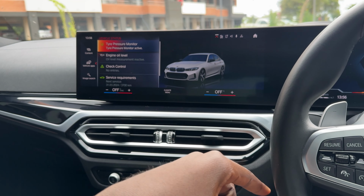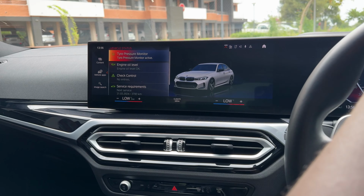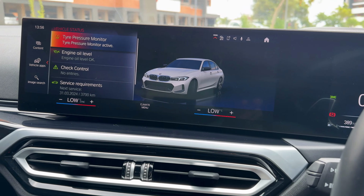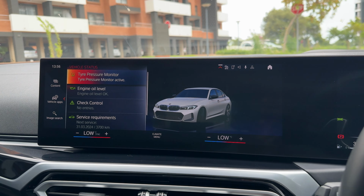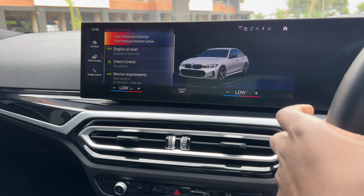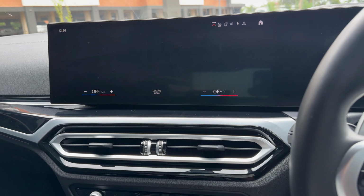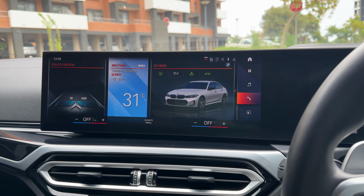When I turn the wheel, let me show you. Actually, wait, let me just start the car and turn the wheels. You'll see it's going to turn there. So it basically updates everything. Let me open the door. See, it's opening. Close. So it updates everything that's happening, even the indicator. It's indicating. Such a cool feature.